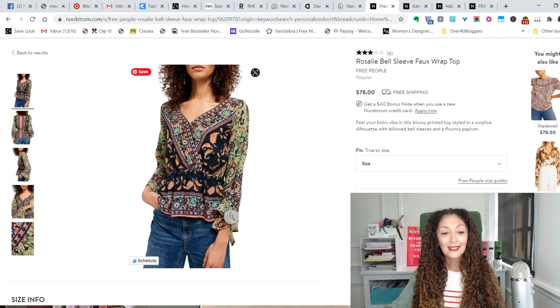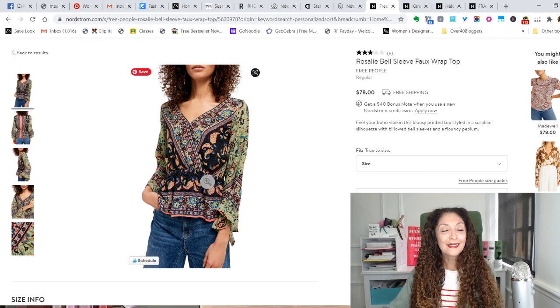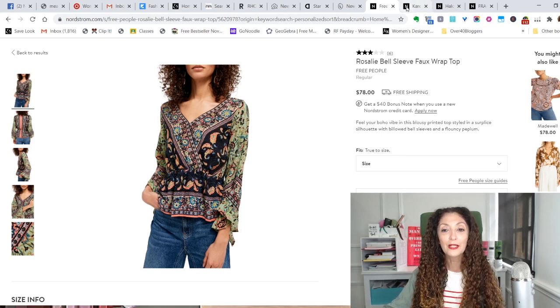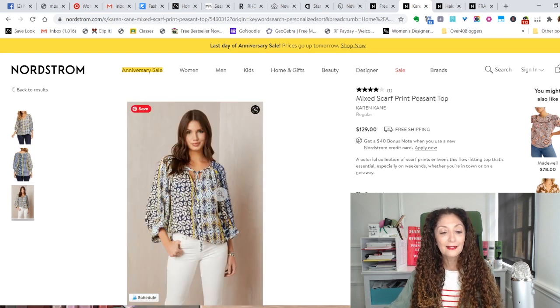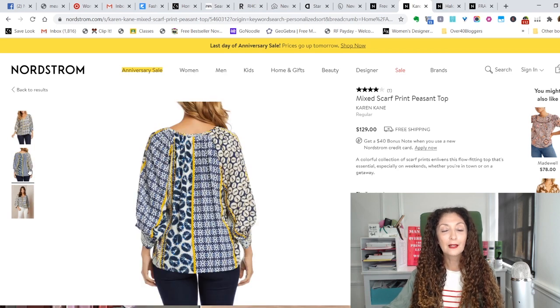Another key is, look at how it's styled. It's styled casually. It's styled in an updated way. That's another clue that you're looking at a print that's contemporary, right? Now we're going to look at this top. It's not styled badly. It's styled with white jeans. The model is beautiful, of course. But if you look at the top, it does not have that same contemporary look that the Free People top has.